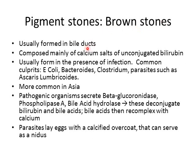Okay, so brown stones, as I said, are mostly in the bile ducts, and they mostly are composed of salts of unconjugated bilirubin. So what happens is that we have an infection, and organisms secrete beta-glucuronidase and various other enzymes, and these deconjugate the bilirubin. So you've got unconjugated bilirubin, and then you've got bile salts are also affected by these enzymes, and as the calcium is split from the calcium bilirubinate, the bile acids then make a complex of the calcium, and that makes a calcium salt, and that is our brown stone.